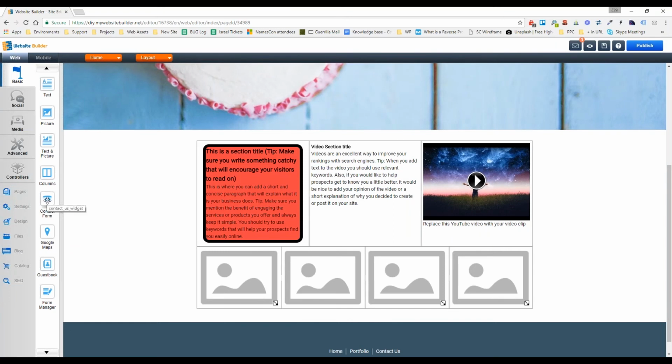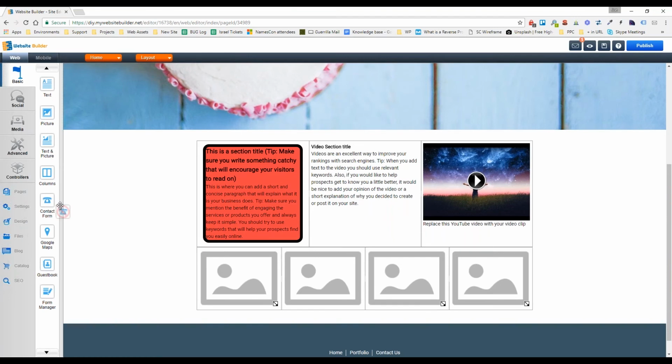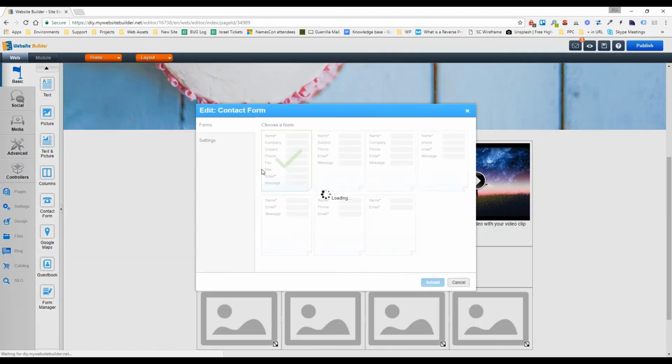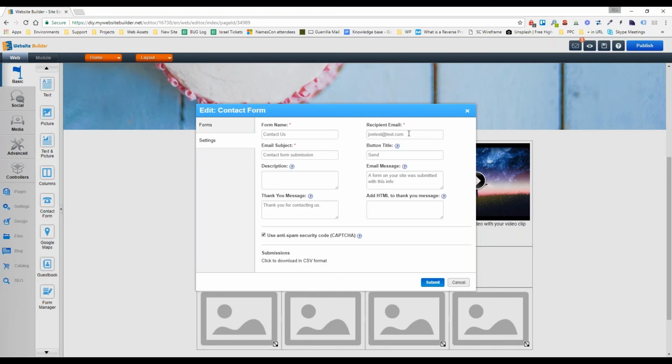So the columns widget, contact forms, we have a couple of different contact forms. So you have predetermined contact forms. I'm just going to put another columns widget in here and drag a contact form. We have 7 predefined contact forms, quick additions to the site, but we also have a forms manager, which is where you're able to create a custom form by drag and drop as well. So I'm just going to use this as an example.